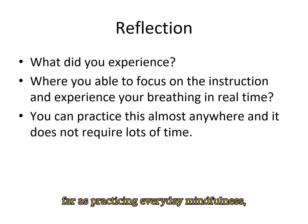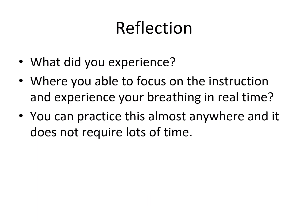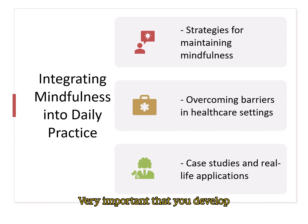And as far as practicing everyday mindfulness, integrate mindfulness in your daily routines, like pausing a moment before you answer your phone to cultivate a calmer, more attentive state. Very important that you develop strategies for maintaining your mindfulness and that you work with your team members, building coalitions in your facilities, your offices, your hospital, to overcome barriers to practicing mindfulness in healthcare settings. And don't just take it from me. Read some case studies on real life applications so that you can be informed when you start spreading the word of the importance of how mindfulness can work to improve you and the life expectancies and qualities of your peers working in nursing.